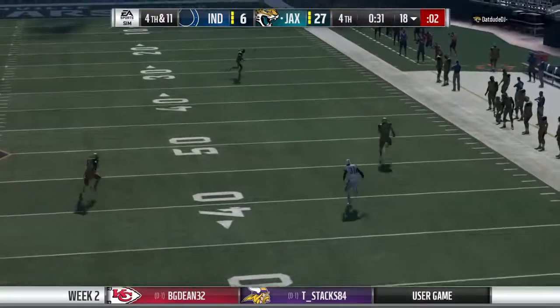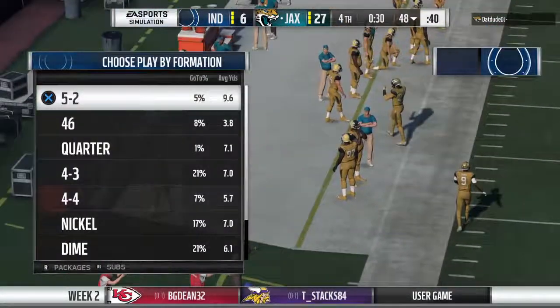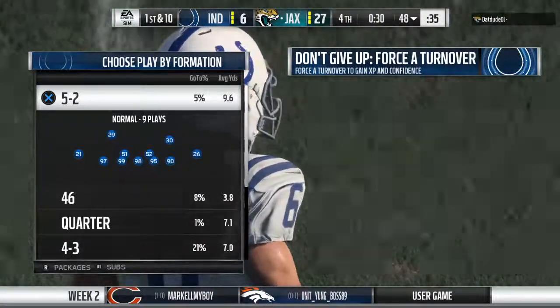He gets it away, a directional kick going toward the sideline. And where will this be spotted? The side judge says it went out just across midfield. The Jaguars getting set to go.